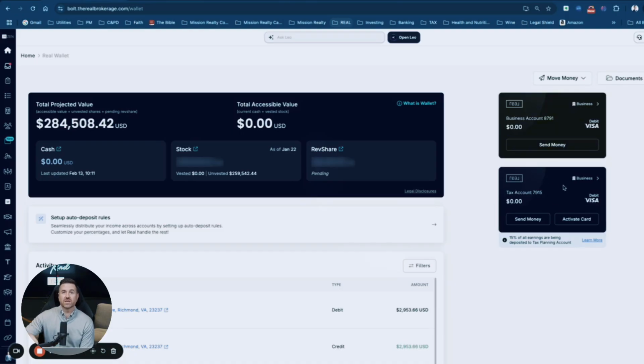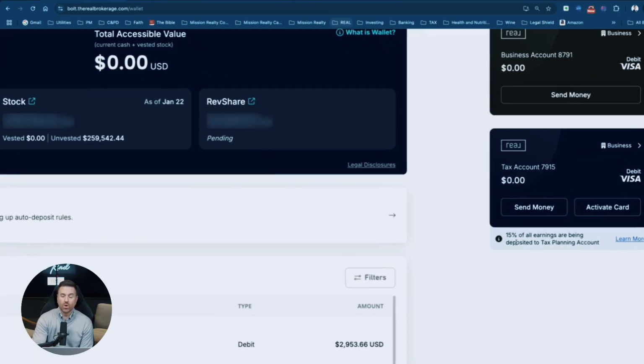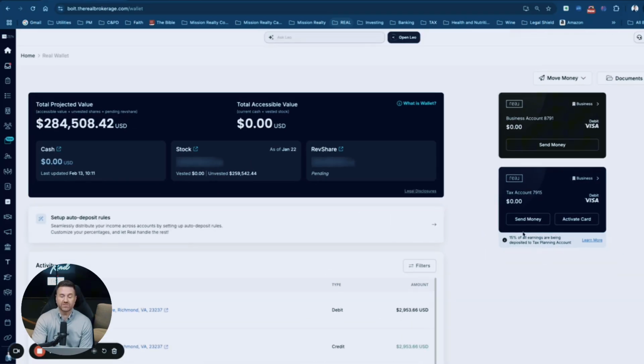This is the first stage in the evolution of this product. As we launch this, you will have the ability to create a free tax account and allocate whatever percentage you want, as you can see here. I have allocated 15% of my commission income. Anytime commission comes into my Real bank, it will automatically carve off 15% and place it into my tax account. Just like I did, you get it, right? Again, having a plan for your money, but now we've automated it.